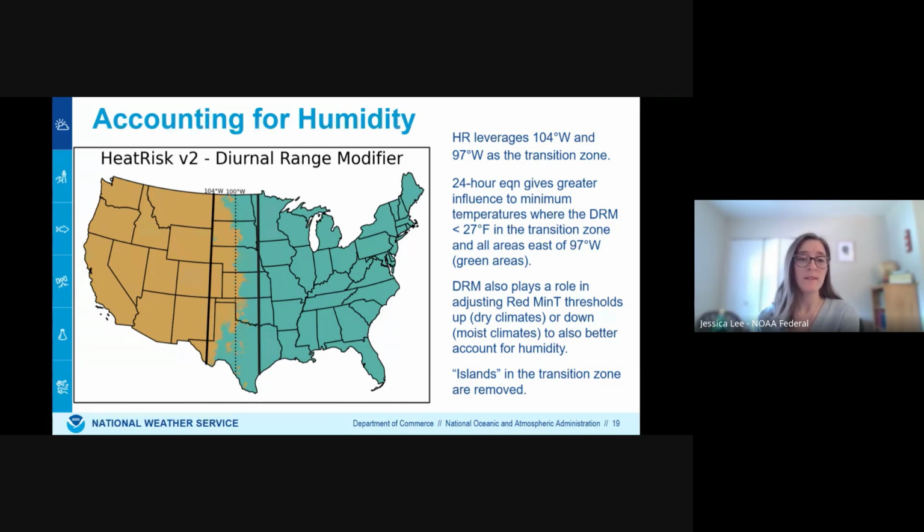So for all areas west of the 104 meridian, we utilize the dry equation. And for all areas east of 97, we utilize the humid equation. And within the transition zone, which would be between the two thick black lines, we utilize the DRM: where the DRM is less than 27 degrees, we utilize the humid equation, and where the DRM is greater than 27 degrees, we utilize the dry equation. And this was represented with the dry being the brown color and the humid being that tealy color. And so after filling in some islands in the transition zone, this results in a meandering border that roughly approximates this transition between moist and dry climates.